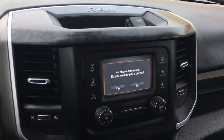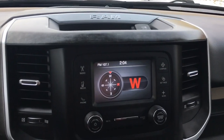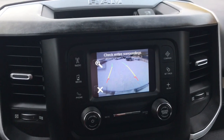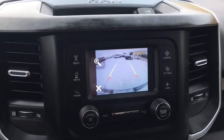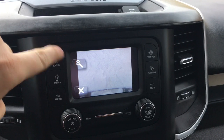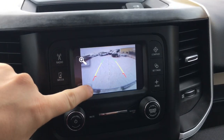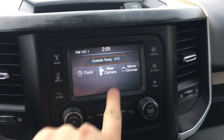Touchscreen UConnect system with Bluetooth and voice recognition. There is a very large compass. This truck has a backup camera with guidelines. As you turn the wheel, the guidelines move, helping guide you to where you're going to be backing up. You can also zoom in if you want to get a closer look. Easily zoom out, and you can access the backup camera by going to more.